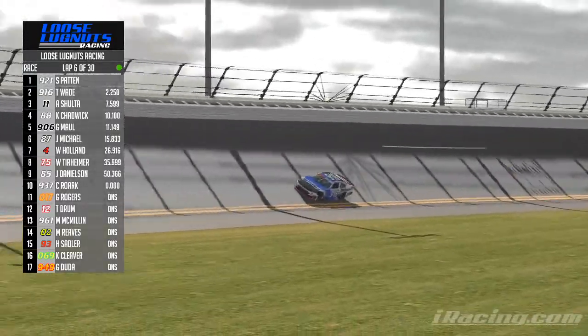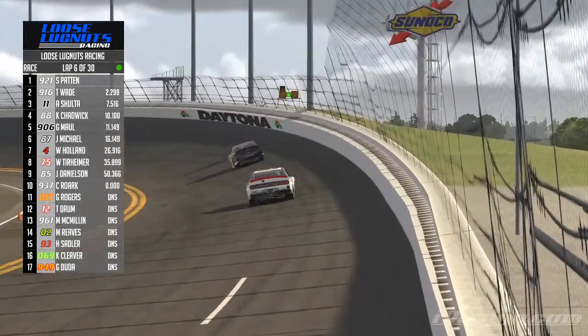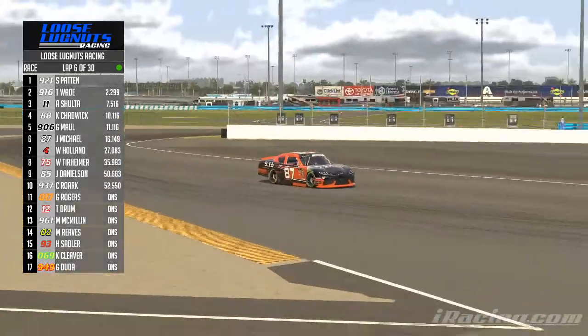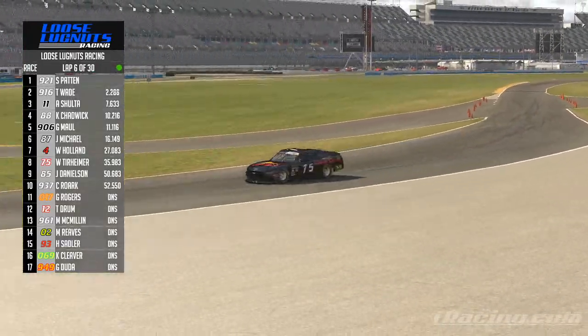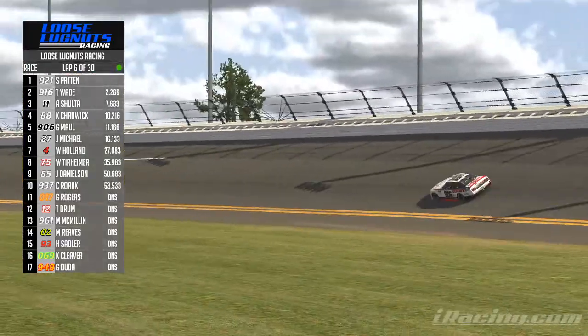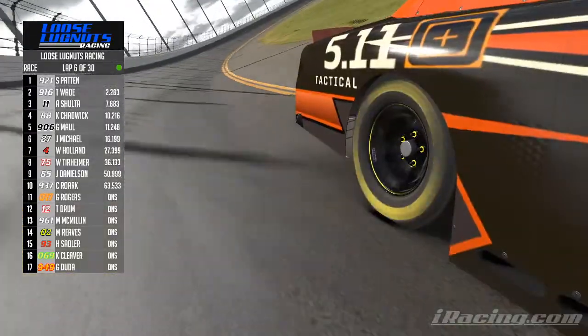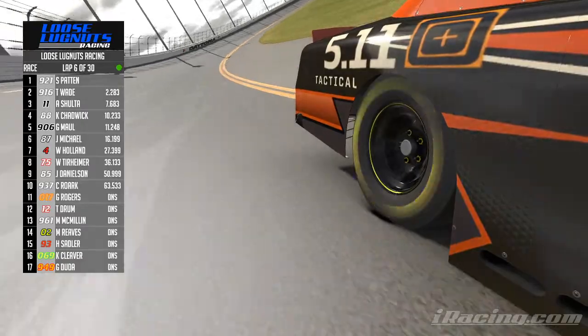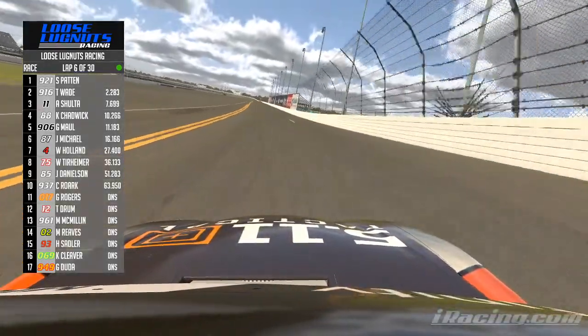Meanwhile, Ted Wade second place, Andrew Schulte third. Fourth is Chadwick. Greg Mall fell back to fifth. Sixth is, we said, Justin Michael, Wesley Holland, and Wally Tierheimer in eighth. Chadwick, though, pulling away on Greg Mall. Justin Michael trying to catch up to him. We'll ride on board with Justin Michael here for about half a lap, let's say. Rest of this lap.